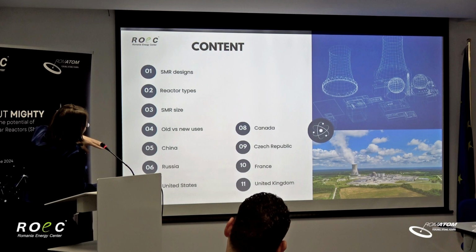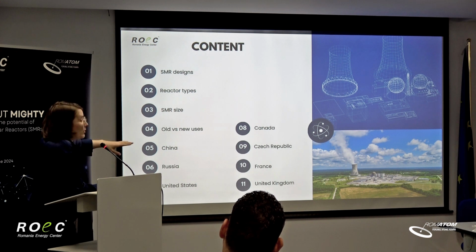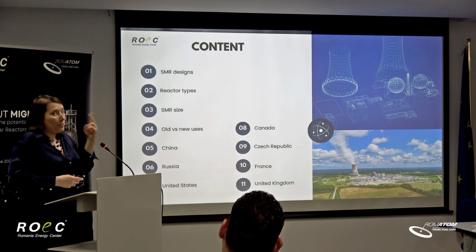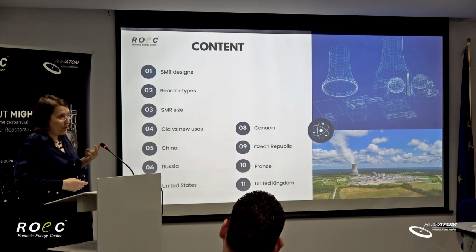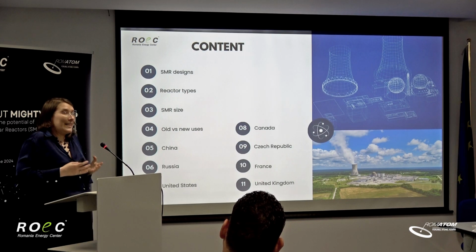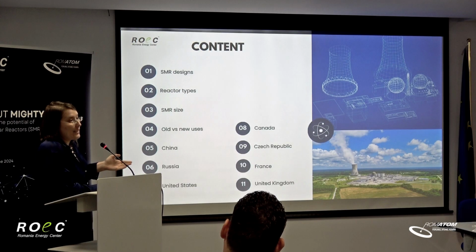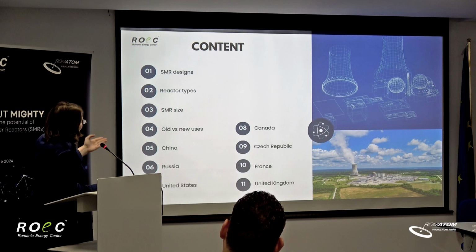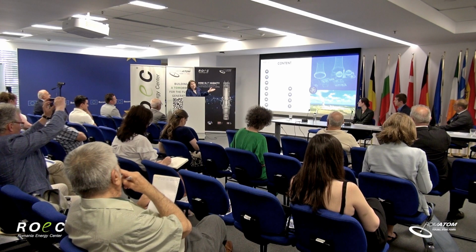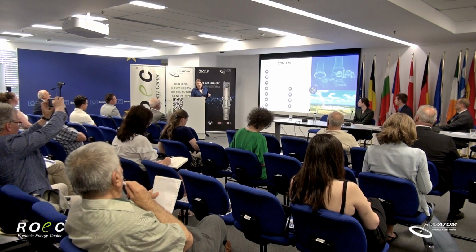A little bit through the content that I will run: SMR designs, reactor types, the size, some old versus new uses, and some of the countries that have already done it. For instance, if we're talking about SMRs, there are only 2 SMRs in the world that are commercially operational. One belongs to China, and the other one belongs to Russia. The United States is a little bit behind in this race in the sense that they have ceded some of this ground to the other 2 countries, China and Russia, which developed this technology with the help of, let's say, state-owned companies.